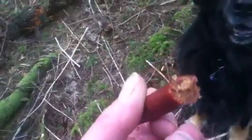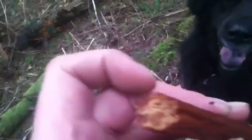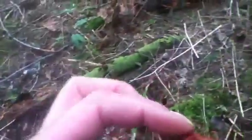Doesn't look like it was bit off all in one piece. Maybe rodent marks on the ends there. So it's entirely possible the pepperoni was lost to the mice. So now we're up at the apology stump.